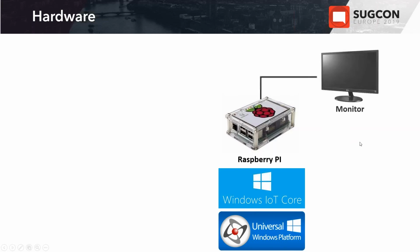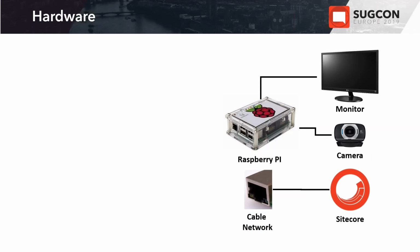So attached to the Raspberry, we have a monitor and a camera. And also very important, we have a cable network, so the Raspberry can communicate with the cloud. I know some of you may ask, I'm pretty sure that Raspberry handles Wi-Fi. I know it does. However, Windows IoT does not support that yet. Because of that, we have to use a cable network.